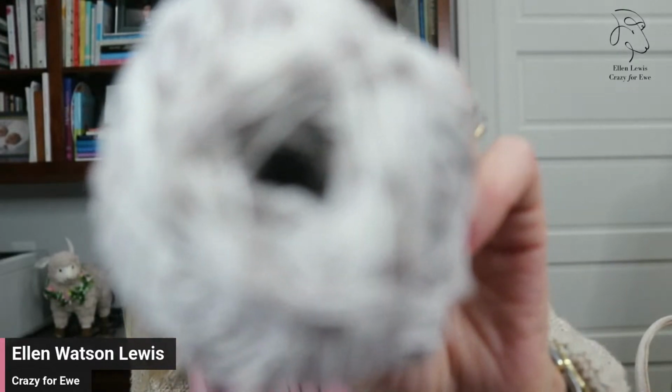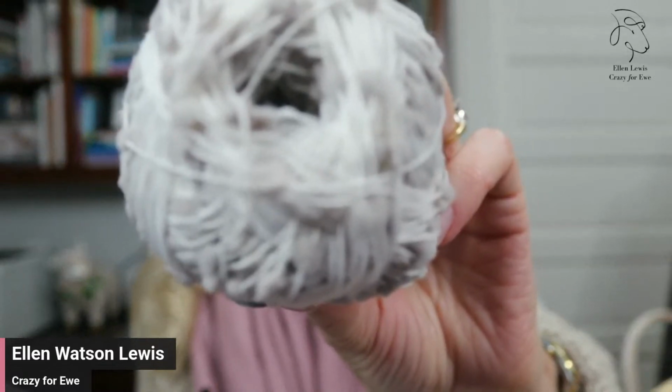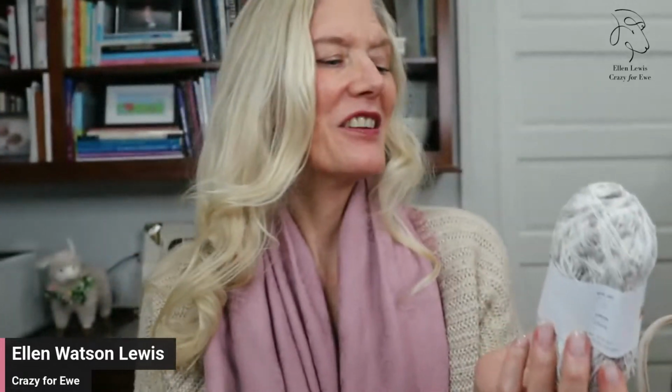I would buy this in every color. I did buy it in every color. I bought all the colors because we needed all the colors. So anyway, I thought that was super cute.